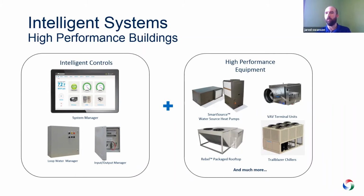And that's the same thing with our water source heat pumps, our SmartSource water source heat pumps, our Inifinity water source heat pumps. We can really tie those into our loop water manager controller. Make sure that your water system's really working well with towers, with boilers, tied into your water source heat pumps. Chillers, same thing. We've done very well lately with our chillers, air-cooled chillers, water-cooled chillers. The Trailblazer is one thing that we like to sequence those chillers. So we do have a lot of flexibility with our control system in intelligent systems as well. It's not just a package solution that only fits one need, but we have a lot of flexibility that we can really do with this.